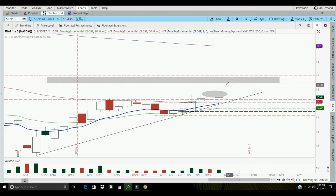Hit this first target, let me make a couple dollars off of it. I'm still holding 3,000 shares. So if it hits that first target, then we'll just go ahead and close out and let that be that.